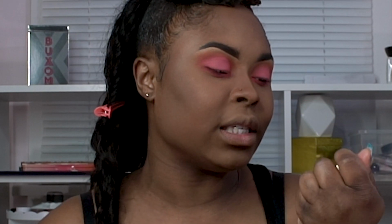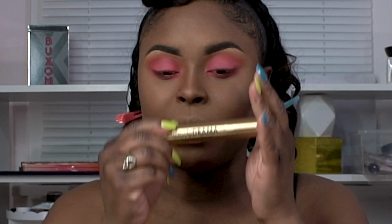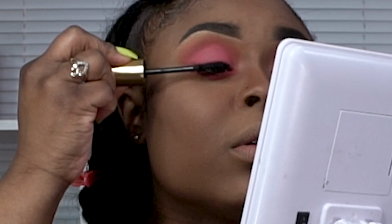This is from Grande Cosmetics. This is the Grande Drama Intense Thickening Mascara with castor oil. I'm going to go ahead and apply this to both my lashes, top and bottom, and then we'll move on from there. And yeah, to be honest with you, nothing really crazy about it. I'm not that hyped about it either.